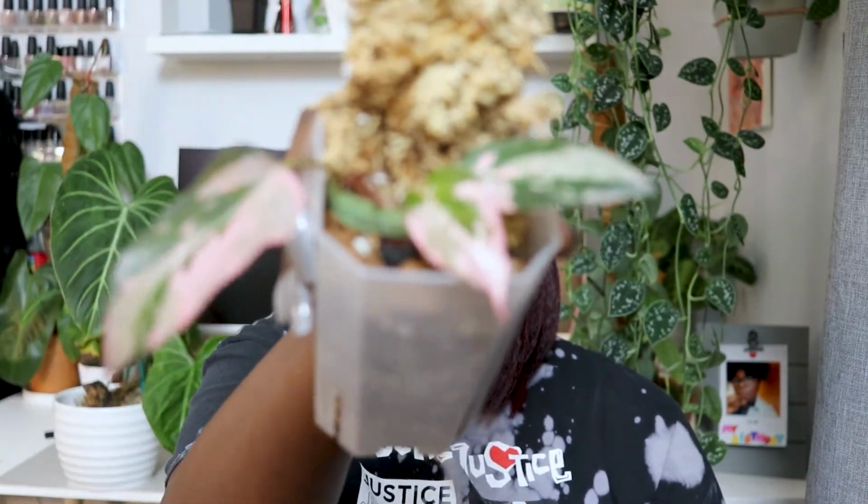I'm not going to lie, I did spend a good amount of money on this one, just for it to be a 2-leaf cutting, but I do believe it's a top cutting as well, so that adds to the price a little bit. Actually, the same day when I was telling her how I loved her Pink Princess, we saw this plant on the purge, and I was like, should I get it? She's like, yeah, get it.